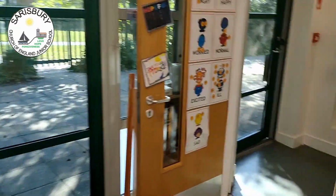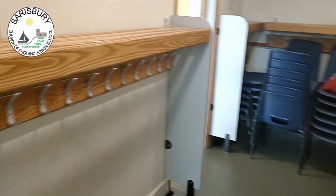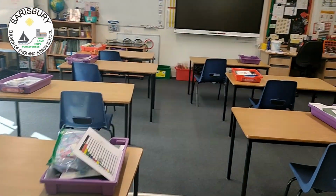There are 2 classrooms down here, which are linked by this cloakroom, where you can put all your bags and coats. This classroom is Miss Davies' room, the year group leader.